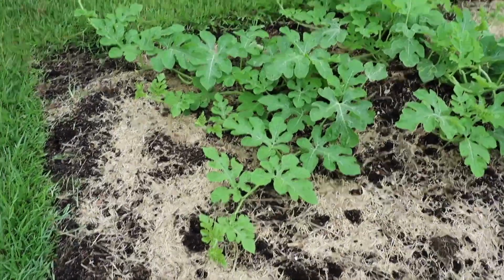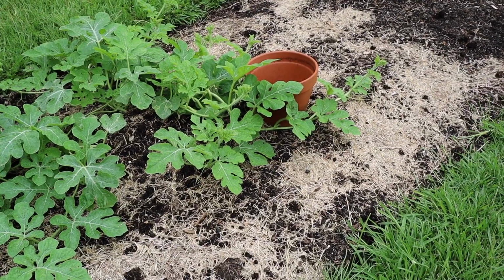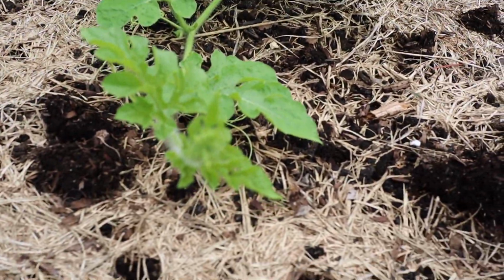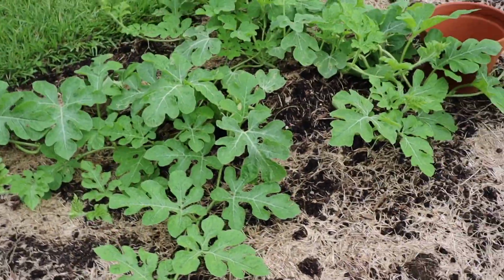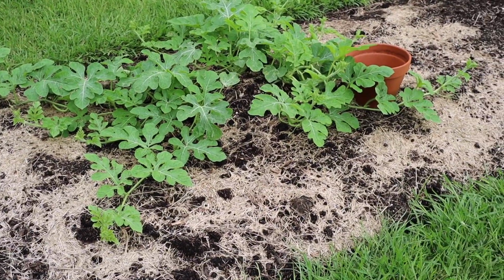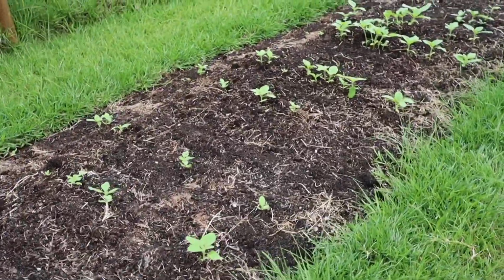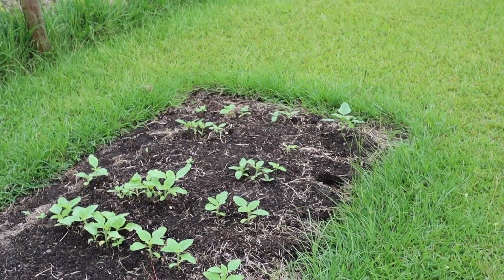Over here, my watermelon has gone bonkers. It is growing like gangbusters, and you can see it's vining out quite nicely. There's even some flower tips. So hopefully this week they start to bloom, then they'll get pollinated, and maybe in August we'll get some watermelons. Down here, my wife's sunflowers, they are all popping. They're coming up, doing quite well. So hopefully she'll have a nice little harvest of that.